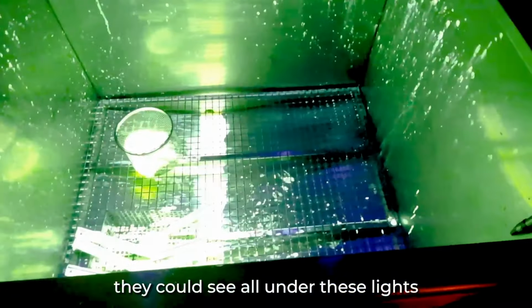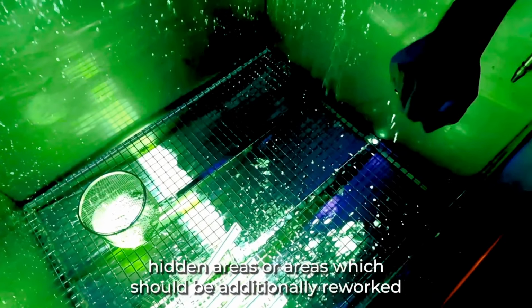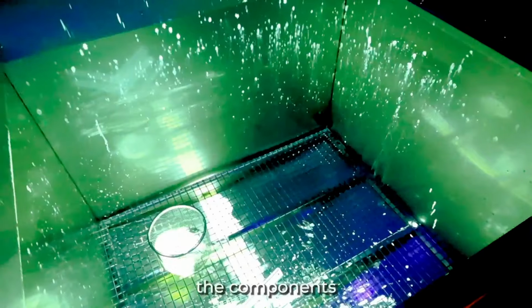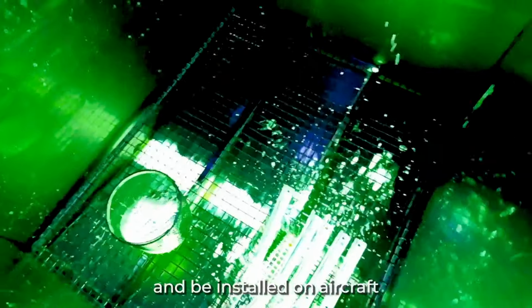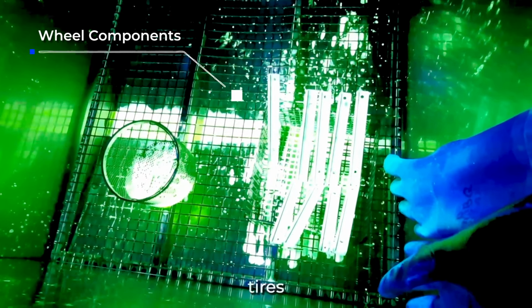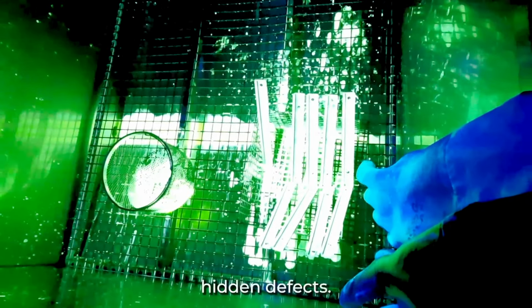Under these lights they could see all the hidden areas or areas which should be additionally reworked. After the component is checked by NDT for hidden defects, after the repair or before the repair, it is returned back to the aircraft and installed. For example, these plates are from tires, and when the tire is replaced, they disassemble the hubs and inspect the internal components for hidden defects.